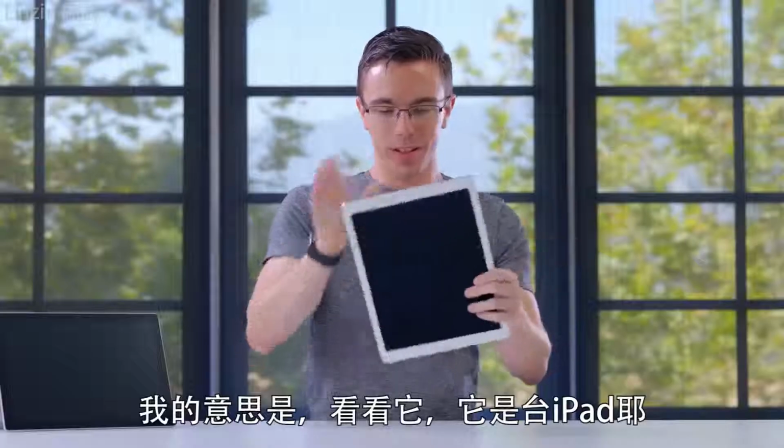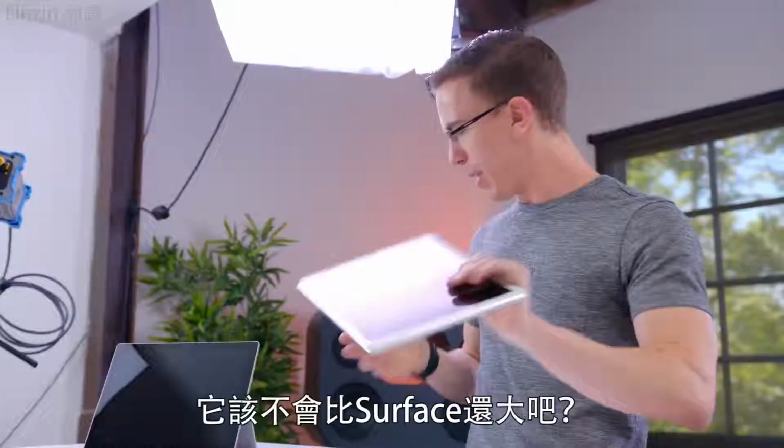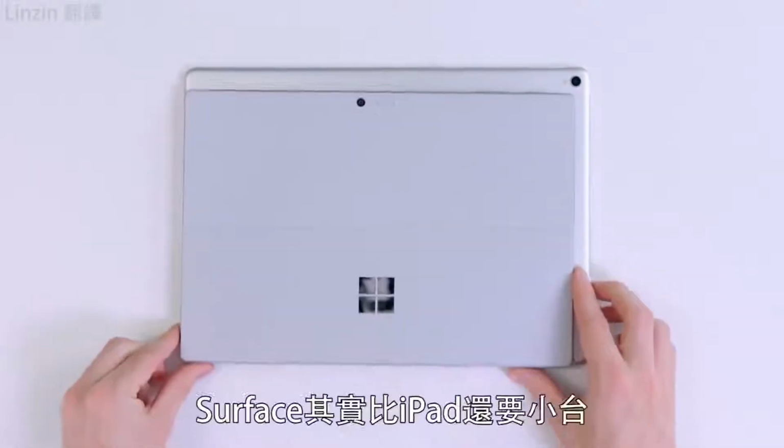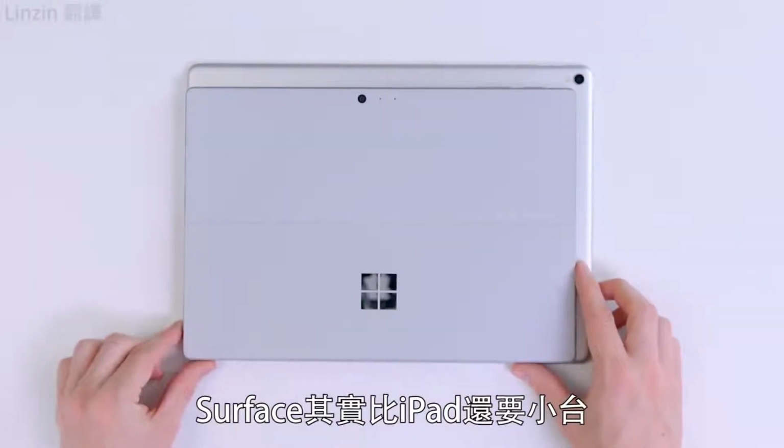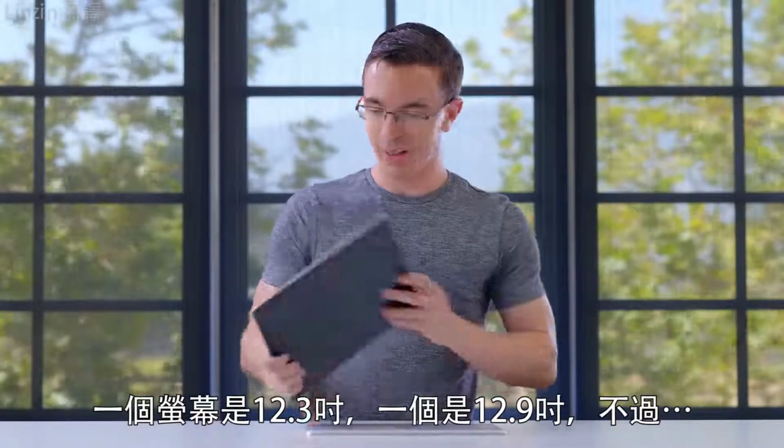It still always surprises me a little bit when I touch one of these iPads because it is just so huge. I mean, look at this. This is an iPad. I feel like it's actually, is it bigger than the Surface? Oh yeah, the Surface is actually smaller than the iPad, which I guess makes sense. It's a 12.3 versus a 12.9 inch display, but wow.